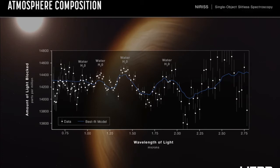Hubble Ultra Deep Field, the 3rd of June 2014. Virtually every point of light in this image is a galaxy, each composed of billions of stars.